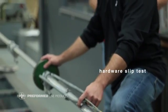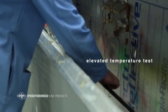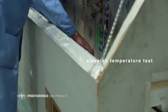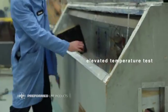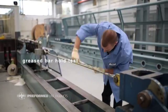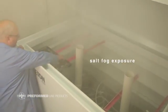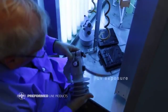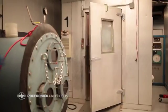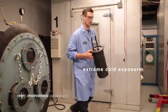The standards that we developed here at Preform Line Products for OPGW and ADSS cable types for those applications were developed by Preform Line Products in Cleveland, Ohio. And we set up test stands, whether it's in our vibration locations, our tensile testing, or perhaps even in the environmental area because of the effects of salt fog or UV. We can simulate high and low temperatures. We can simulate accelerated corrosive environments. We can also simulate extreme ice loading, and we can also do extreme sun exposure.